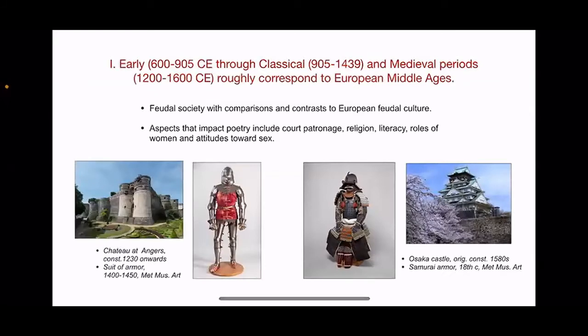Okay, are you on the next slide now? Yep. Okay, good to go. Of the two poetic forms dated from the Japanese Middle Ages that I'm going to show you, whoops, wait a minute, that's a little bit too soon, okay.